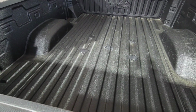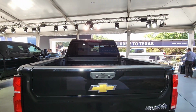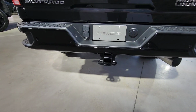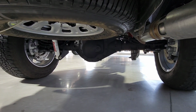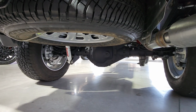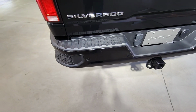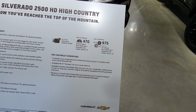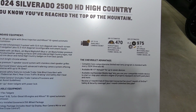This does have the fifth wheel gooseneck prep. This has the multi-flex tailgate as well. Very cool, look at that. You got a 2.5-inch receiver down here. The suspension, leaf springs, everything on that side is carryover from the current model. So don't expect any major upgrades there. The big story here are going to be your horsepower and torque, which has been bumped up significantly. So now you can see they've bumped up horsepower to 470 horsepower and 975 pound-feet of torque.